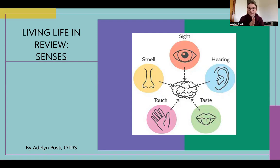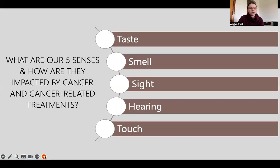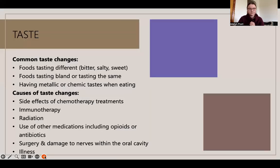This week, we're talking about our senses. So, what are our five senses and how are they impacted by cancer? As we all know, we have taste, smell, sight, hearing, and touch.